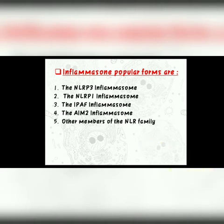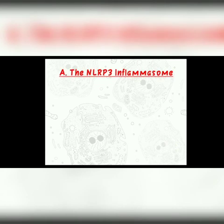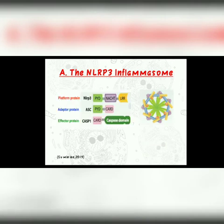At the end of this presentation, we are going to talk about other members of the NLR family that also have other functions. Let's move to the NLRP3 inflammasome. This one is currently the most fully characterized inflammasome, as I mentioned earlier, and consists of the NLRP3 scaffold, the ASC or PYCARD adapter, and caspase 1. These three items are really important.